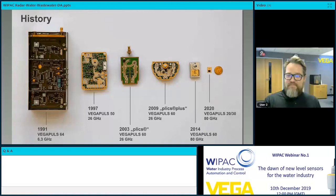But where was the market for these? Obviously, you can make a transmitter, but if it's going to be expensive, how does that work out for us? There were plenty of willing customers in high-end chemical and pharmaceutical applications, as well as other industries with really difficult application challenges for level. They had the budgets and the time to help us develop this new technology.